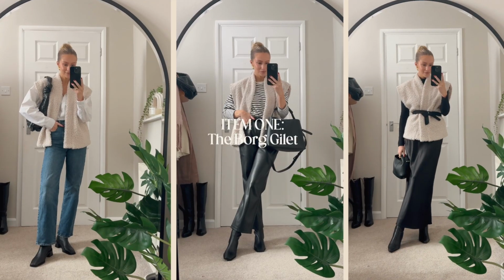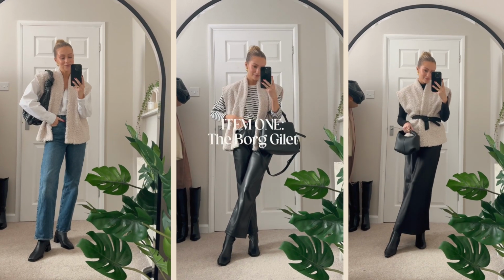That being said, let me show you item number 1. I feel like the first piece I had to start with was what I'm wearing right now, which is this gorgeous Borg gilet. I actually picked this up because I wanted one that was similar last year from River Island and pretty much sold out quite quickly. I couldn't really get my hands on it.